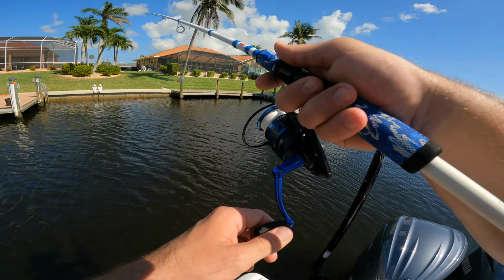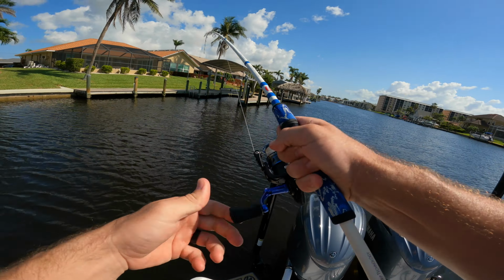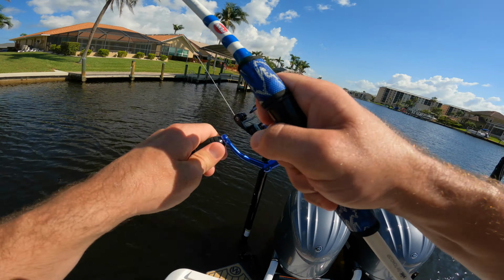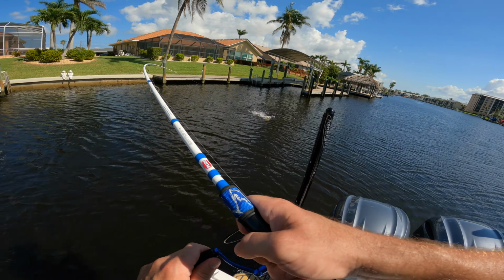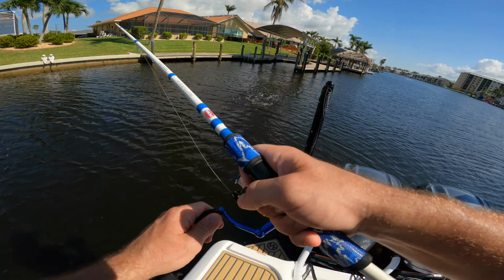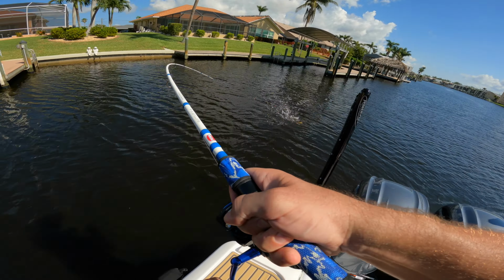There we go, decent fish. Probably mangrove or what we got here? Oh, nice trout. Real nice trout. Wow, good fighter. Dude, look at the size of this trout. Holy mackerel. Look at that freaking trout. That is a huge trout.